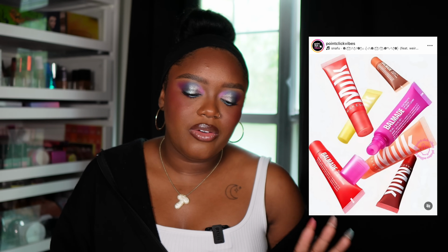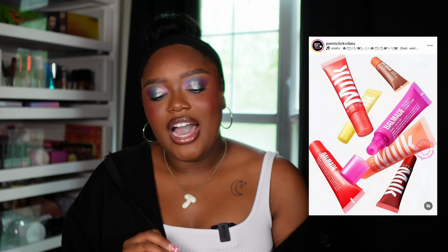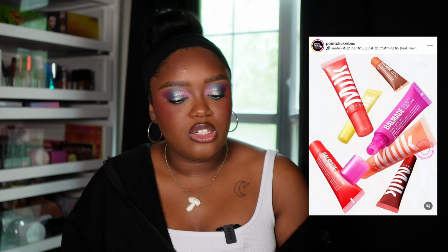So far, this is just a little bit of a sneak peek. I love the shades, but I am definitely going to be waiting for swatches, hopefully see this in stores, see how the formula is, to decide if this is something I actually want to pick up or not.